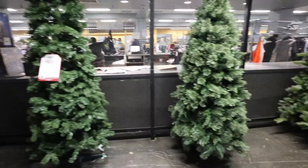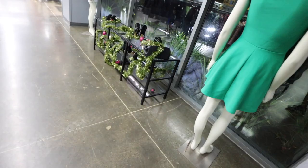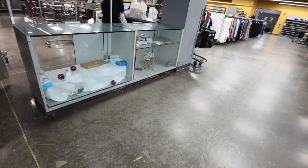Oh, look at Christmas trees in there. Nice. Oh, let's check out the store. The store is massive, like I said. Oh, look at this long console. Is this for sale? But yeah, look at the store. It's massive, right? It's really large.